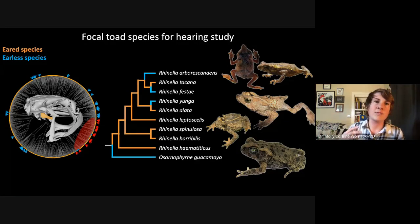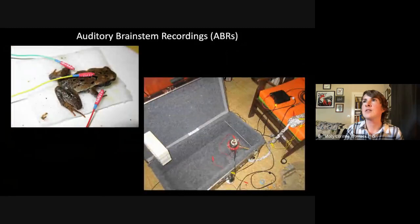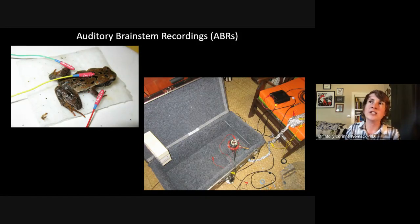And I was able to capture not only multiple independent losses of the middle ear, but also variation in lots of other things we know affect hearing, like body size. So how do you test the hearing of a frog or toad? We did these auditory brainstem recordings in the field. And so these are a really easy way to get hearing tests on pretty much any small animal. And it's similar to what they do, or at least what they used to do up until recently with newborn babies. So when a newborn baby's born, you put a patch on the head and right by the ear, and then you play a sound, and the patches record electrical signals that are running from the inner ear to the brain, signaling that the baby can hear sound and there's no problem with the baby's hearing.